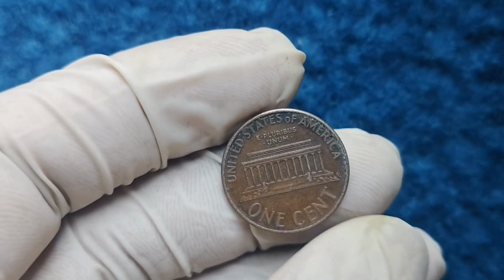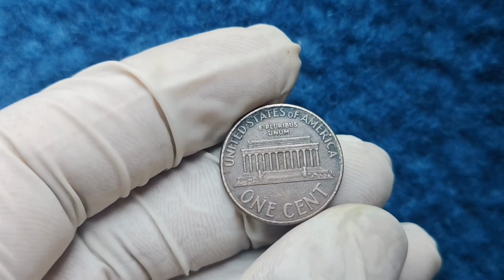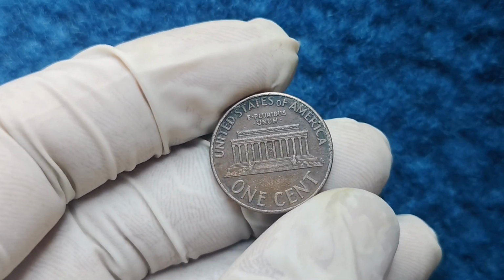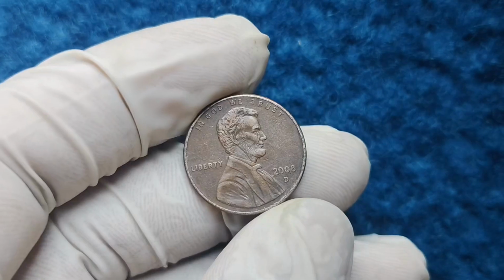Gas was expensive, not much has changed, the first iPhone had just come out, and the Denver Mint was busy producing millions of Lincoln pennies. Nothing unusual, right? Well, here's the twist. Some of these pennies came out very different due to a rare minting error.